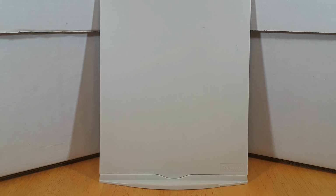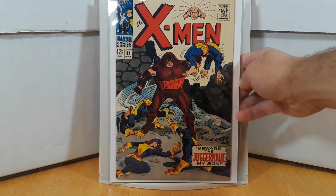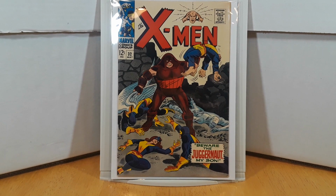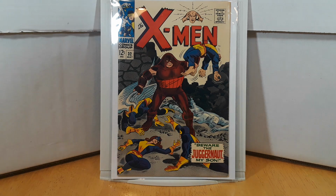So sometimes I get from him, sometimes I don't. It really depends if I'm in the mood to spend. I'll spend with him on 1 or 2 books the same amount I spent with the other guy here. So first thing I got, I just kind of bundled these together. X-Men 32, which I had, but this is a really sharp copy. Probably very fine range. That's what he had it marked. I think he had it marked as VF+. And I think this is the 3rd appearance of Juggernaut, so really sharp upgrade for me.